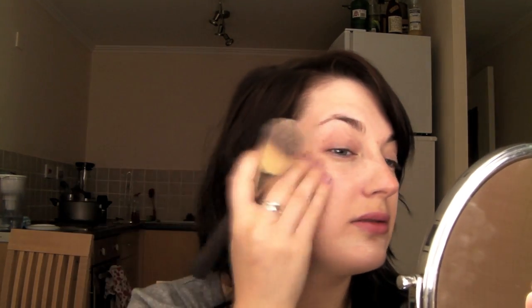The best thing about Face Atelier is that it's a silicone based foundation, so it's really smooth to apply. It kind of skips the need for primer. I don't really use primer anyway, so that's just a selling point for the people that do. But what I like about this foundation is the smoothness of it and how easy it is to blend in, so lightweight as well.